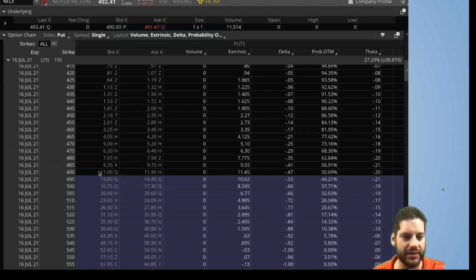the more premium you receive. So if the stock is at $492, if I sold the $490 put, I'd make $1,100, almost $1,200, depending on the fill. Whereas if I move to a safer strike, that's more likely to be out of the money, like at the 415, I'll just make $100.